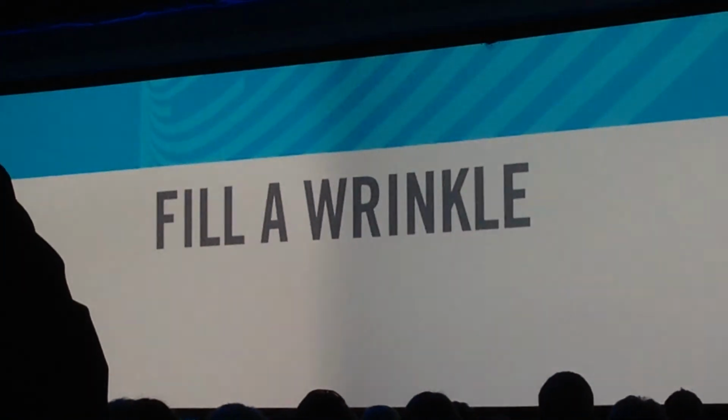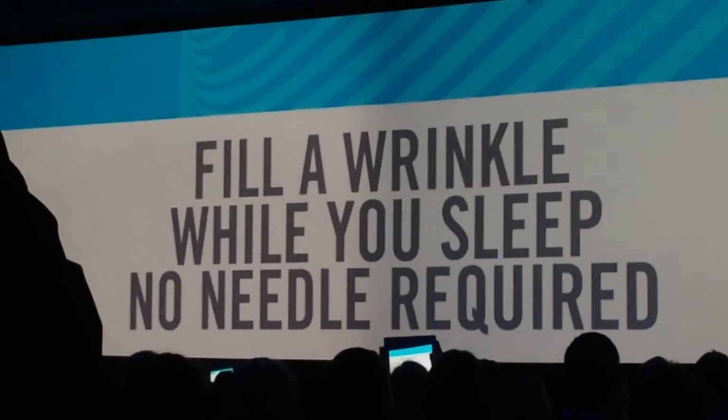Okay, the message is simple. Whether you're in your 20s and you want to prevent those lines of expression from sticking, or you're in your 30s, 40s, and beyond, and you would like to do some correction, Acute Care sticks so your wrinkles won't. Fill a wrinkle while you sleep. No needle required.